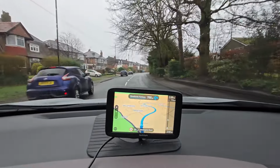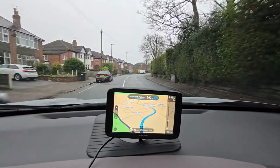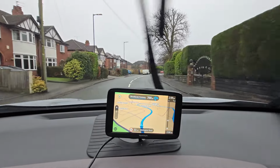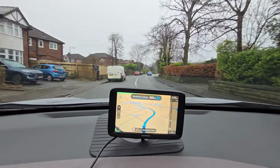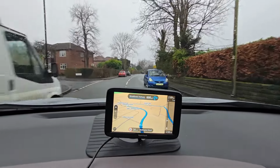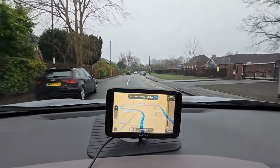So I'm just going gently here because I can't really see all the way down the road, just in case a car is flying down. So I want to be ready for anything. I always say to my student, be prepared for the worst thing. So if you're prepared, if it happens, you can react. But if you're not prepared, then there could be a collision.